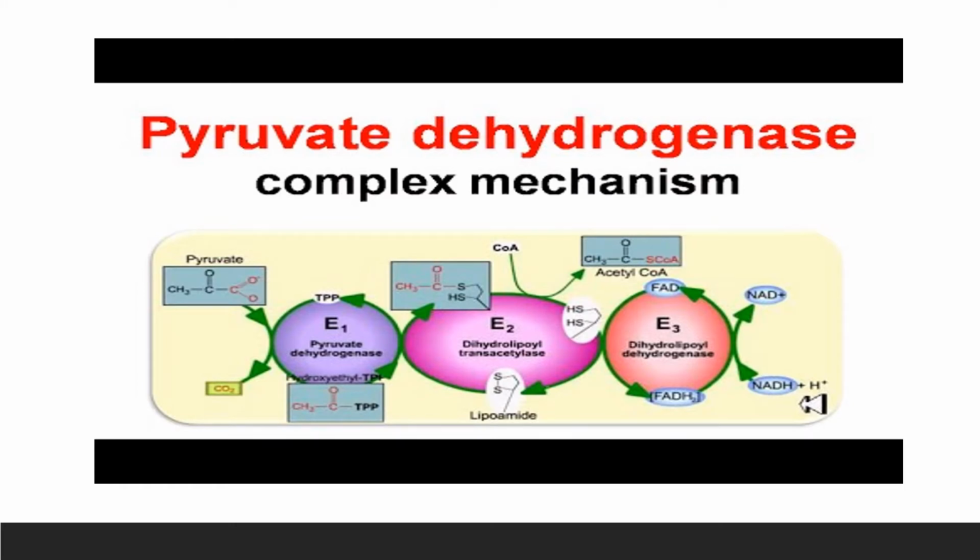Before we talk about the disease itself, let's talk about the pyruvate dehydrogenase complex itself. As we see here, the pyruvate dehydrogenase complex consists of three main components or enzymes. They call them E1, E2, and E3. And as we see here, the main mechanism of PDHC is to convert pyruvate. As we know, pyruvate is a molecule that plays a major role in activating a series of pathways that leads to generating energy for the body and especially for our brain.